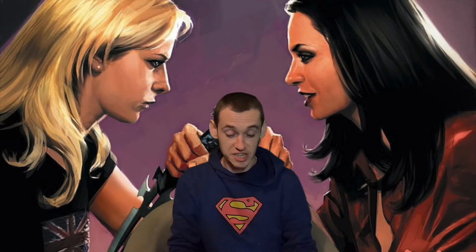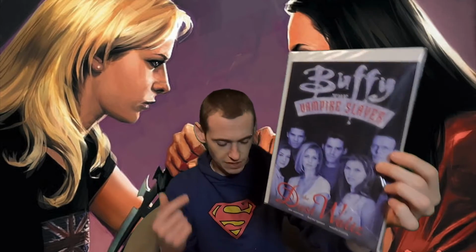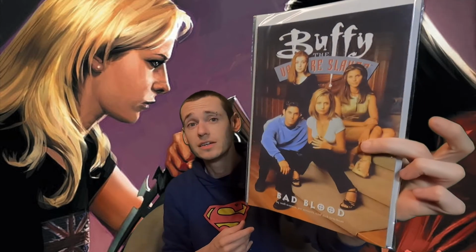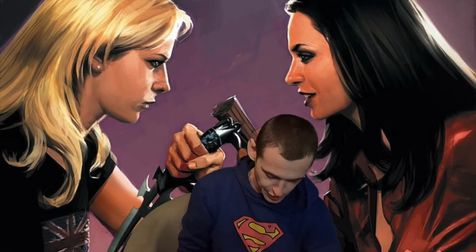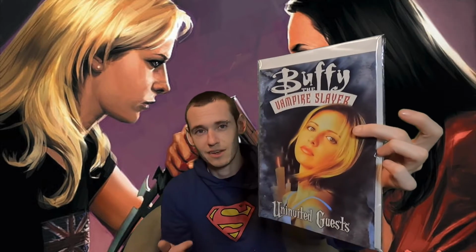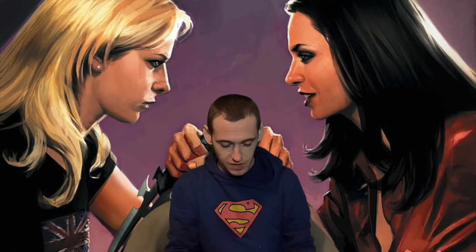I have The Dust Waltz. I think this was one of the first ones I got. Great cover of the guys in blue. I have Bad Blood. Another great picture of Cordelia on the cover there for a change. Uninvited Guests. Great. This is one of the most iconic Sarah Michelle Gellar Buffy poses. I have The Blood of Carthage.